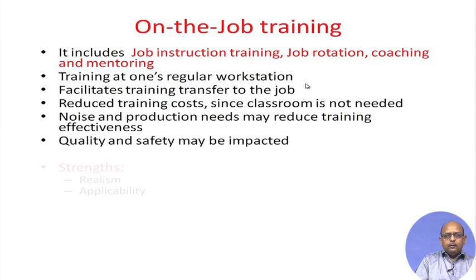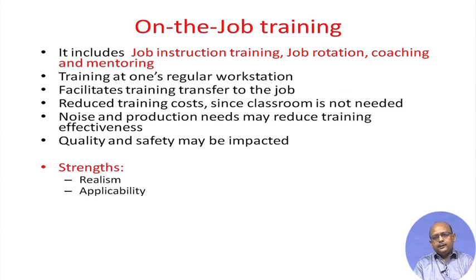It could be psychological in nature, because sometimes people are watching you while you are being trained. So, you become more conscious, thinking that if you are not able to learn, people will laugh at you. So, these kinds of distractions may be there in on the job training, which sometimes reduce the effectiveness of the training program, right. But still it is very popular. Sometimes you need to compromise the quality and safety, because when you are learning certain things and you do not know them, people may be at risk. And if you are in the production department, it may be possible that you are not able to produce product quality as specified by the standards, right.